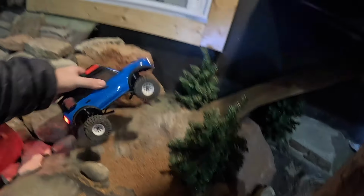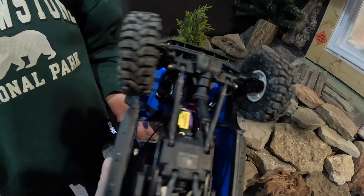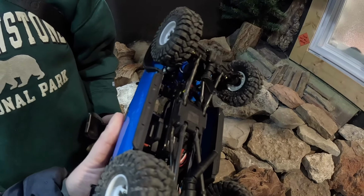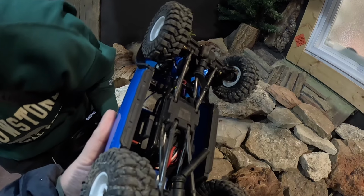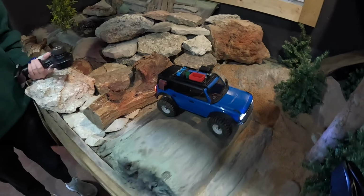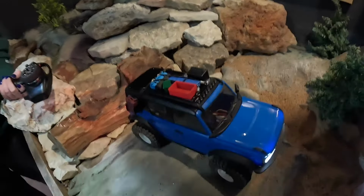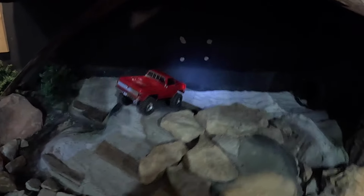My friend, you are now no wheel drive. What? I literally didn't even do anything. Hit the gas? Yeah. You are no wheel drive. It's so bad. I don't know what I did. It's okay. It's not like I'm demolishing the red one. And you know what? I thought this one would break. It did not.